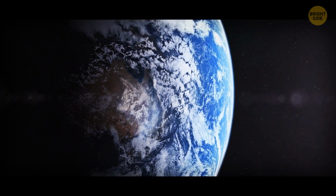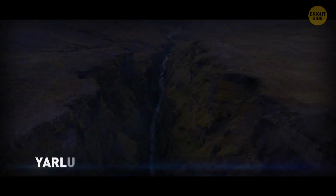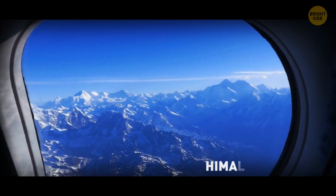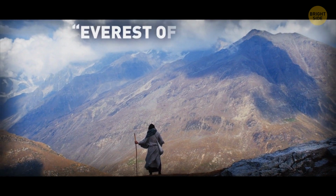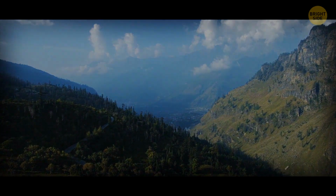Even right here on Earth, the Grand Canyon has some serious rivals. Yarlung Tsangpo Canyon is the deepest canyon on Earth. It's in the Himalayas, in Tibet. Some people call it the Everest of canyons. You could fit a 2,000-story building in it.